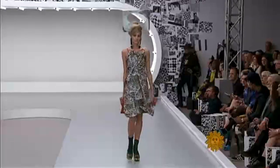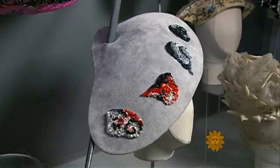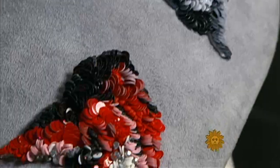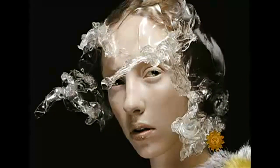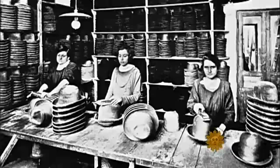If the hats Stephen Jones has been creating since the 1980s are any indication, his life has been colorful. This is a hat I did for Christian Dior, and it's like a big palette, and all the colored daubs, these are embroidered with sequins. There are 2,000 sequins in each paint daub. Now, imagine wearing a splash of water that's actually a hat.